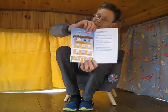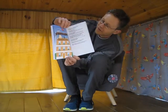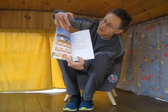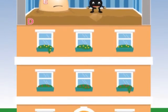So now Note has jumped through, and here he is on the top floor of the Treble Clef Tower. And again we have the story that follows for this floor and the character he meets, and the story continues and he follows all the way down through the floors, and I believe this will be a powerful way to learn the notes on a musical stave.